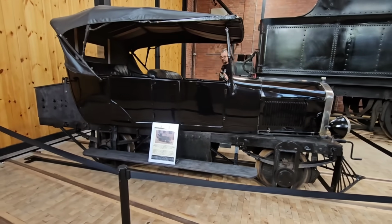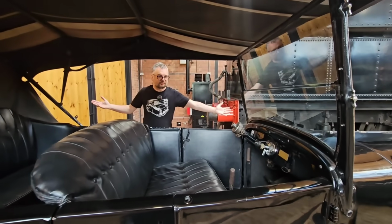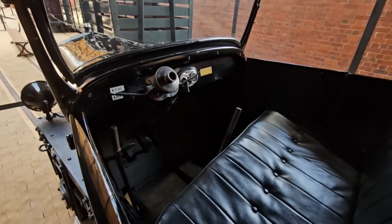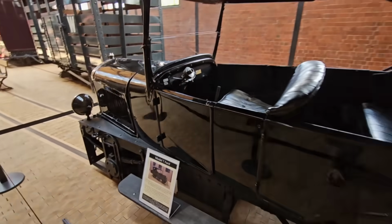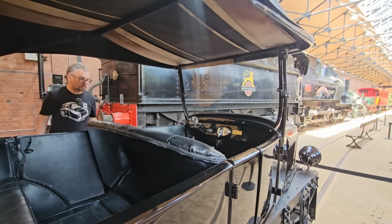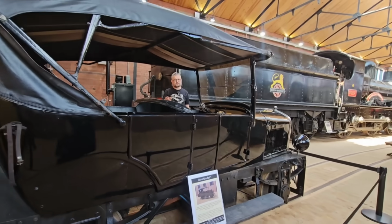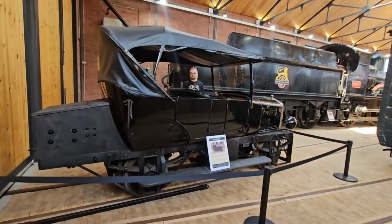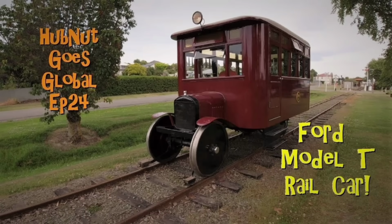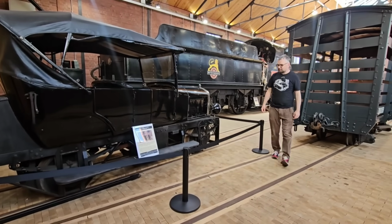If you come and have a look inside, there is no steering wheel because you don't need a steering wheel to run on rails. But I forget which is which, but one of these columns controls is for your ignition timing. The other one is for the throttle. Very, very intriguing things to drive. When I was in New Zealand, I experienced a Model T rail car, which was like a full-blown bus to go down the railways. But yeah, this looks a lot of fun.